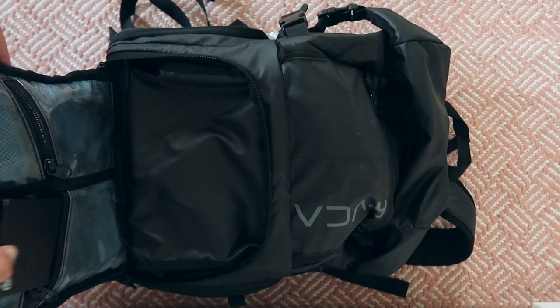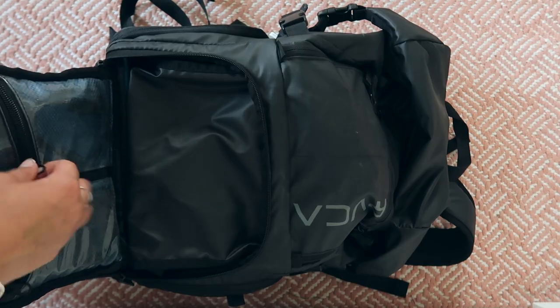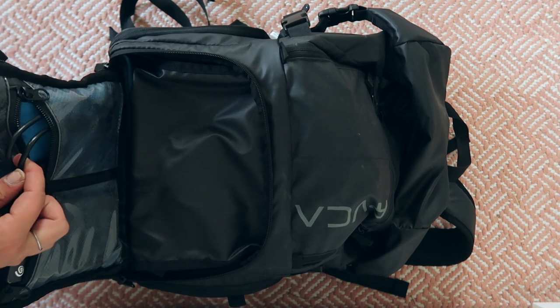On to these little two pockets here. They basically just have my hard drive in. It's super important to have it in here so that it does not get damaged, because I've already gone through one hard drive. These are waterproof materials so that in here it won't get messed up. But just a couple chargers that I like to keep in here, sometimes an iPhone charger.